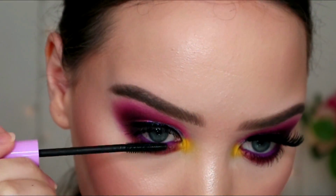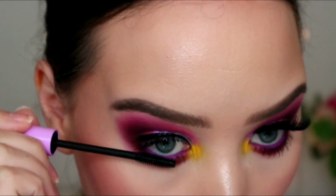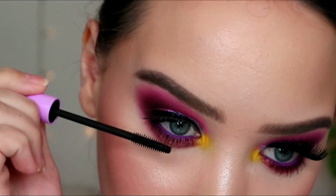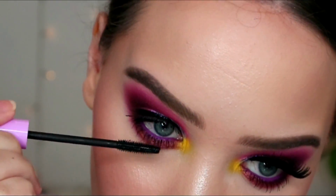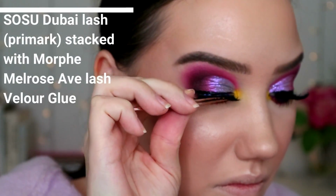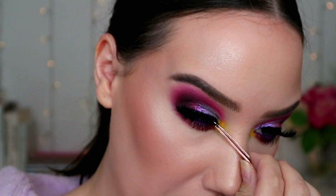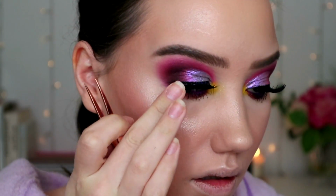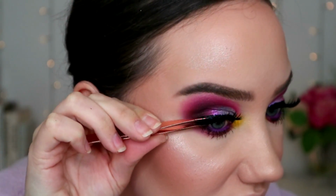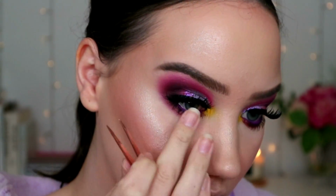I love dramatic, defined, beautiful lower lashes, and I feel like my lower lashes are really good because my top ones are awful, so I'm really proud of my bottom ones, and this really defines them and makes them dramatic. So I would really recommend that mascara if you like dramatic lower lashes. And then throwing on me lashes, of course. I'm using Velour glue now, by the way, instead of Duo, and it's way better, but it's super expensive. There's the eyes.